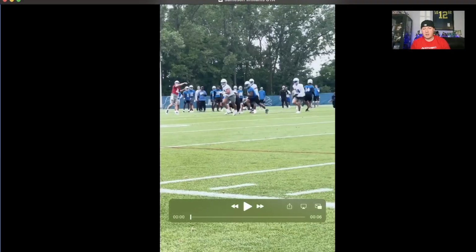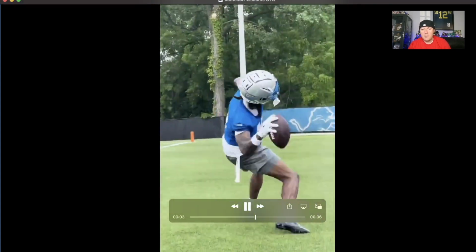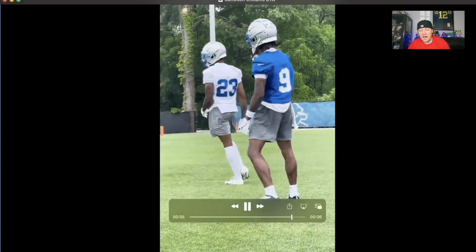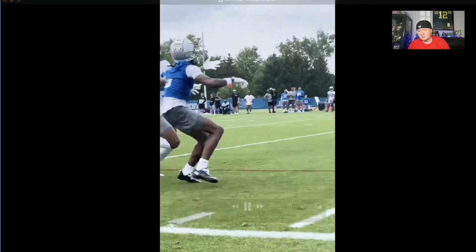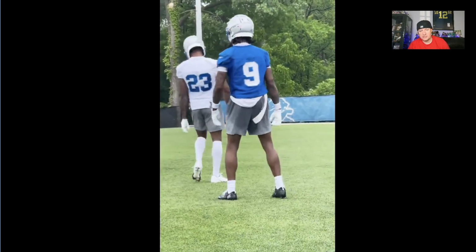This is just one clip, 6 seconds, just to preface that. But a clip is worth a million words. And we're looking at Jameson Williams here. We're going to take a look at him. Watch him. Deep ball city right there. Bringing it in. Excited.